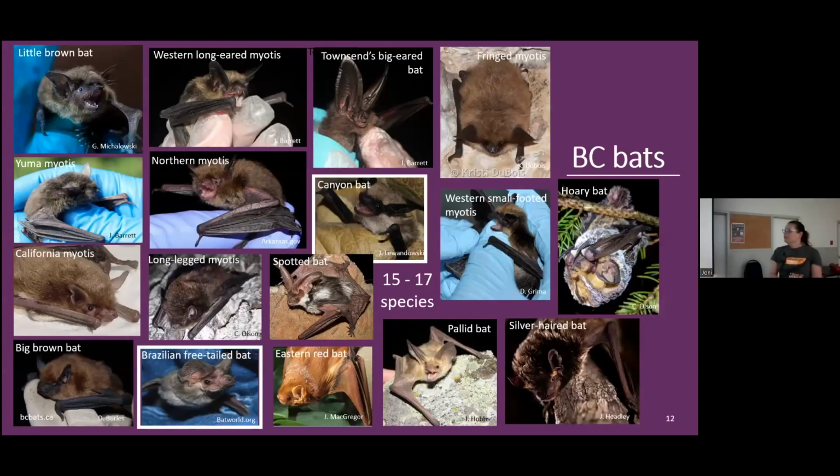Okay. So in BC, we have 15 to 17 species of bats. So there are 15 confirmed species that we've heard and we've caught in hand. There's 2 other species that we've detected acoustically, so with those bat detectors, but we have never been able to catch them. So until we're able to catch them in hand and confirm that they're here, we have 15 to 17 species. So the 2 that we haven't caught is the canyon bat, which we've gotten lots of acoustic files in Osoyoos, like literally right across the border from Washington, about 10 feet from the border. And then the Brazilian free-tailed bats, we have lots of acoustic recordings of that from the coast all the way to Hope. And we're really hoping they catch one soon, because we're really sure that they're in this area.